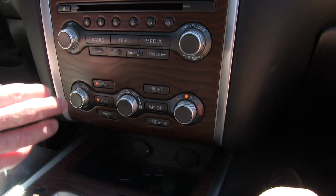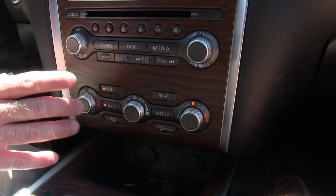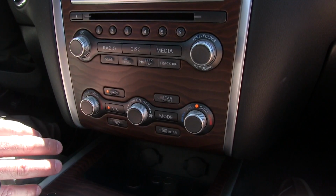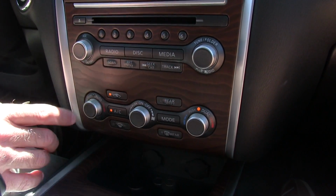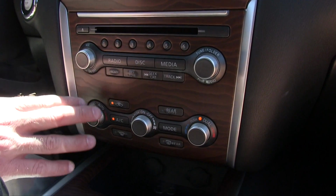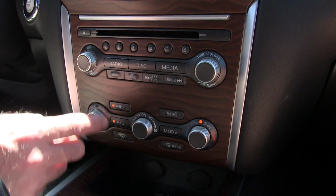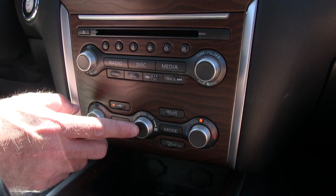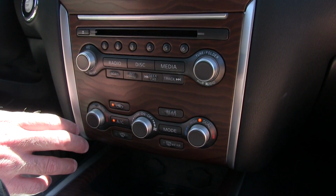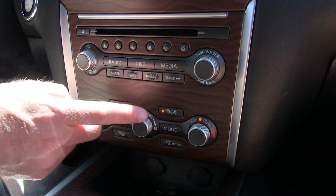For climate control, what you're going to find is more symmetric knobs that match the radio knobs just the same, making everything look nice and balanced. Now, this particular model did come with a tri-zone system, dual zones up front, allowing both passenger and driver to cool down or heat up as they please. Nice shortcuts for the mode and a good symmetric knob for the fan. You will have access to controls in the back for the backseat passengers, or you can turn it on up front.